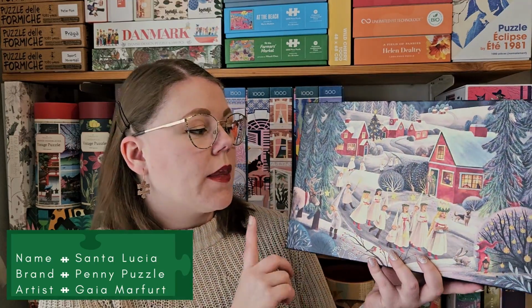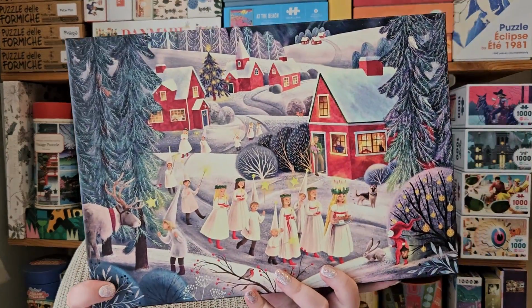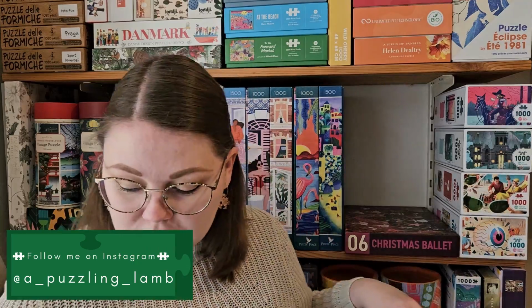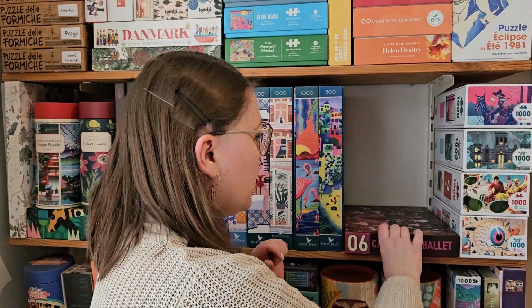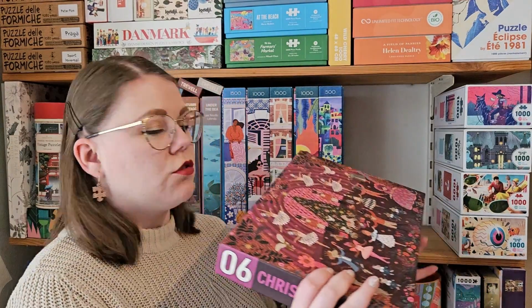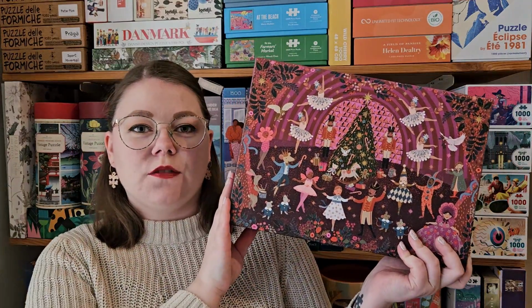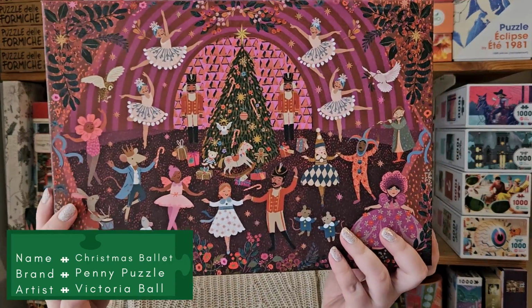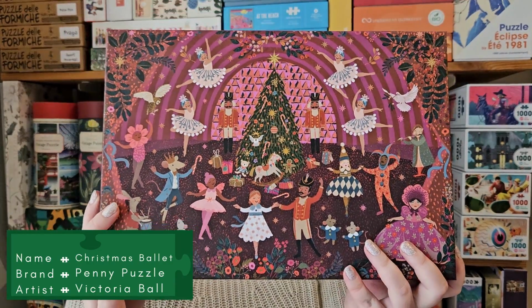I did that in, I can't remember, November or December. Really loved it. Beautiful image. I did make a post on Instagram with this puzzle if you want to see some more pictures of it. And the last one, number 6, that I have also done is this 1000-piece puzzle, Christmas Ballet. Also, you can find more pictures on my Instagram of this one.